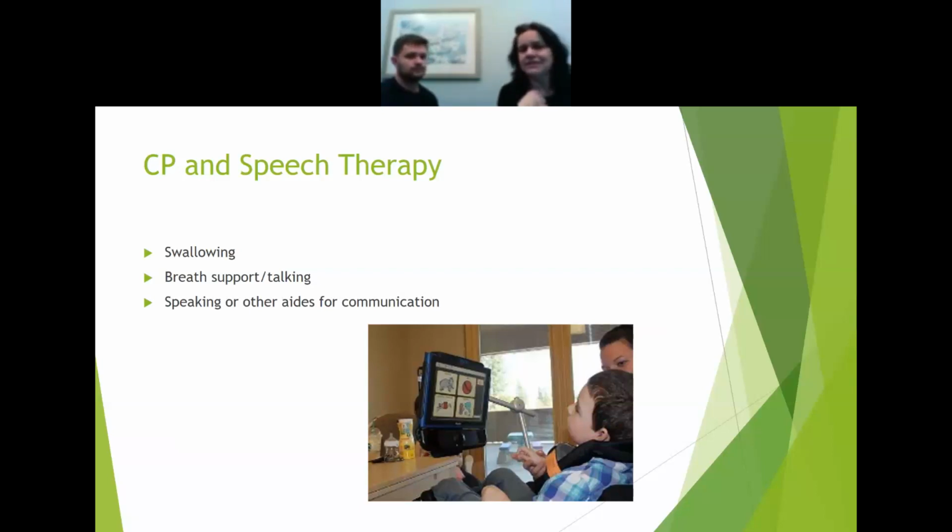In the picture here on the slide, you can see what looks like an iPad with some pictures on it. There are different ways that we use these assistive technology or augmentative communication devices to communicate. We have ones where you can use your finger and hit a ball and it says, I want a ball. But what is really neat is we have some that you can use your eyes.